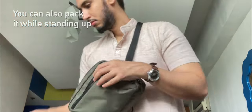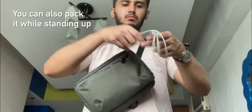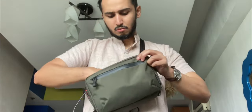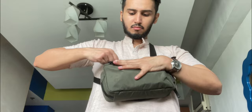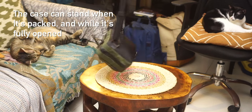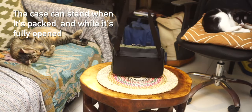Another benefit of the flexibility of turning your tech case into a sling is that you can pack it while standing up. Imagine how convenient this feature is. And once it's packed, you can just place it in your bag if you don't want to carry it anymore. Does the tech case stand on its own? Absolutely! Note that because of the way the straps are attached, the sling hangs diagonally when not on your body.